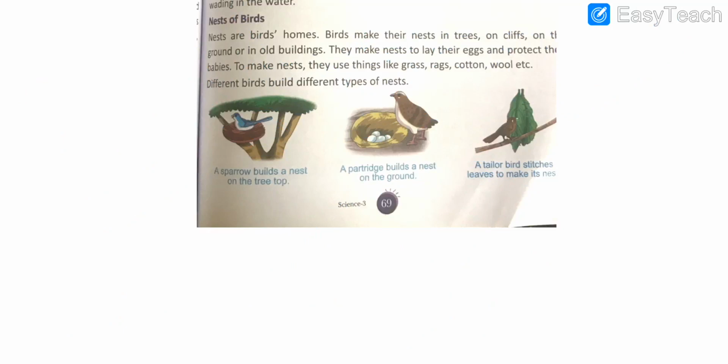Like you can see in your book, this is a sparrow's nest. A sparrow builds a nest on the top of a tree. This is another bird which is called a partridge, and it builds its nest on the ground.